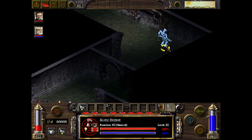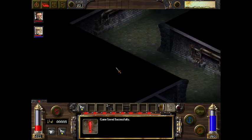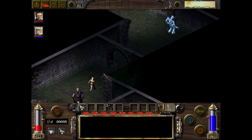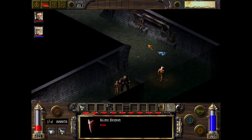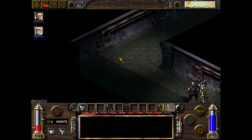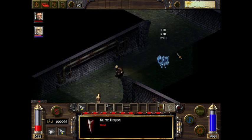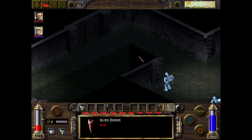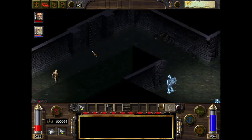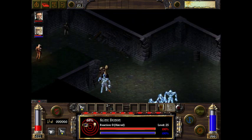Oh, a slime demon. I think this is our first encounter with a demon in the game. Alright, well, the slime demon wasn't too tough. I like how weird they look. It's a weird effect. That's a bunch of them. Also, that looks like I should be able to get out, but I can't. It looks like an exit, but it is not.